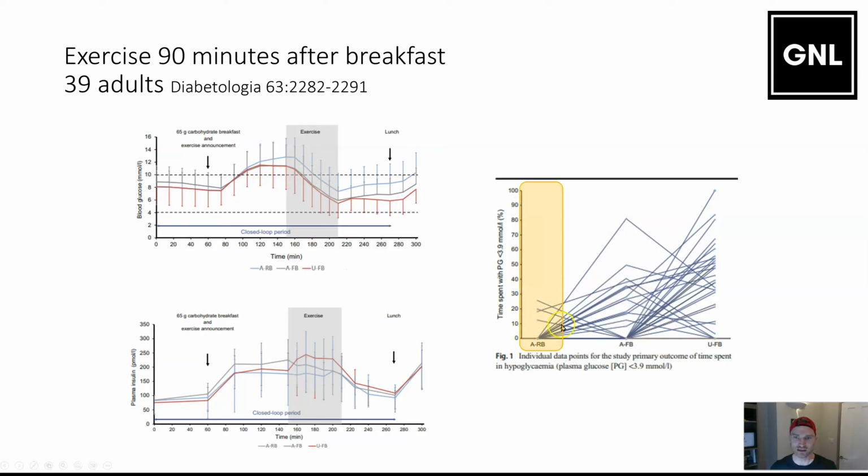Now, if you did a 33% reduction of the insulin as well as putting the exercise target on, yes, you did go a little bit higher in 90 minutes time. However, only 1, 2, 3, 4 of the 39 adults actually experienced hypos. So the moral of the story is, yes, if you're going to be doing activity within a couple of hours, or certainly 90 minutes of activity, you're going to need to be thinking about an insulin reduction.